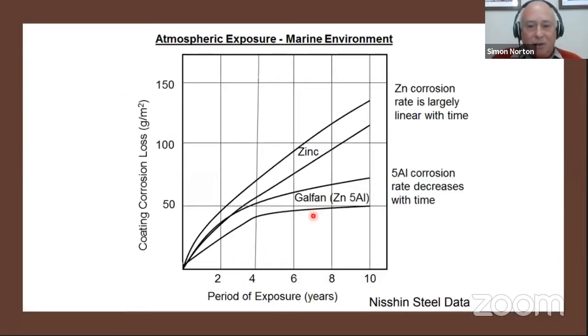If you take a look at this with Galvan and you say, let's say we go to 8 years, you'll see that if you've got Galvan, the loss due to corrosion is about 50 grams per square meter. If you go to look at just a general zinc galvanized sheet, you can see it's over 100. So by choosing Galvan, you can acquire an enormous improvement in corrosion performance and life of your structural design or build.